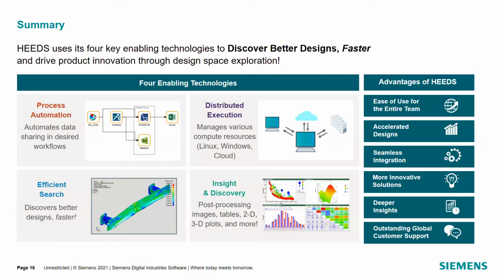And then lastly, really the visualization tools that HEEDS provides let you dive into the results and the data in a detailed way to really understand the correlations between variables, whatever might be going on inside the design process that you're looking at. You can really dive deeply into the issues in play and really understand better from an engineering perspective what's going on.